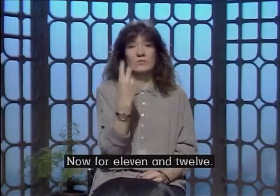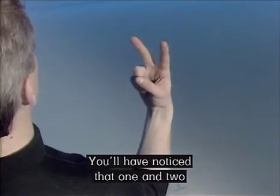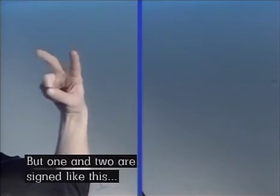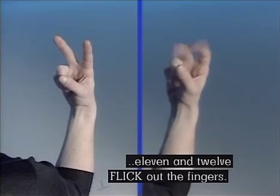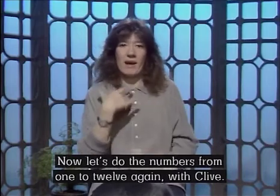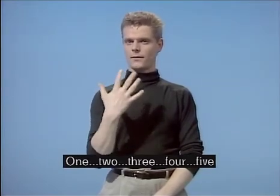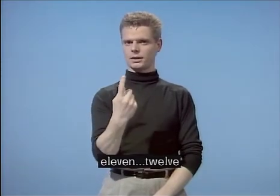Now for 11 and 12. 11, 12. You'll probably have noticed that 1 and 2 look a lot like 11 and 12. But the difference is that 1 and 2 are signed like this, but for 11 and 12, you need to flick out the fingers. Now let's do the numbers from 1 to 12 again. Try them with Clive. 1, 2, 3, 4, 5, 6, 7, 8, 9, 10, 11, 12.